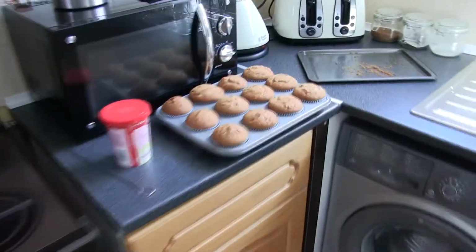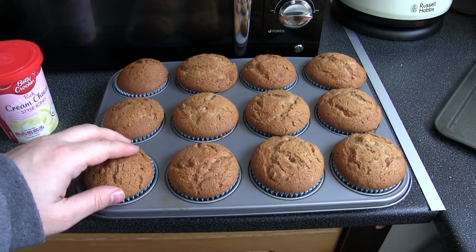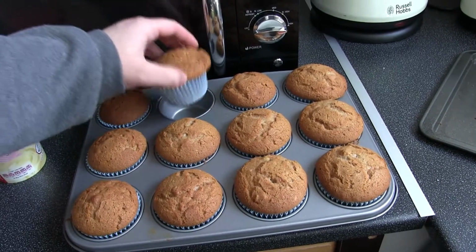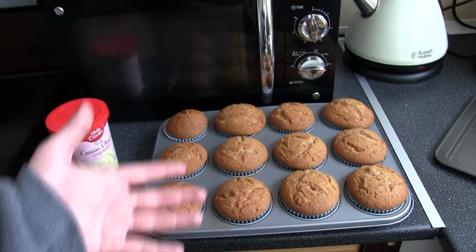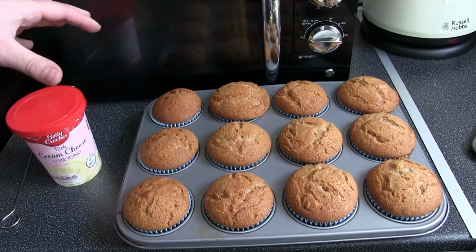Okay, the cakes are out of the oven, and they look really nice. General thing about cakes, if you want to make them taste slightly richer, you can add extra egg yolk or even egg. These didn't even have eggs in, unless it was in the pre-cooked powder. That's why I added it. Hopefully they'll be a little bit richer than the plain bog standard thing. I'm going to leave them to cool before applying this cream cheese icing.